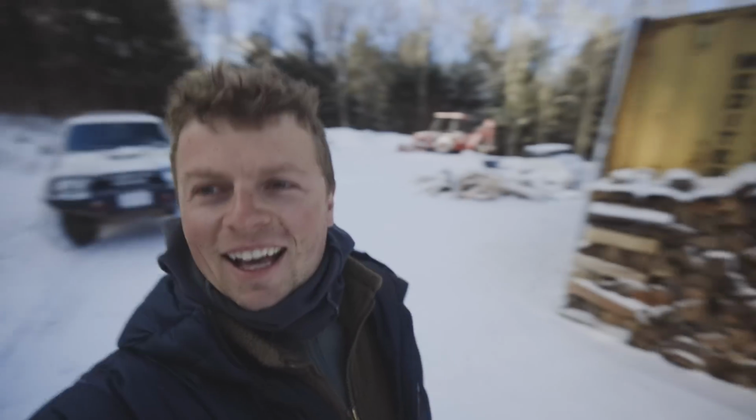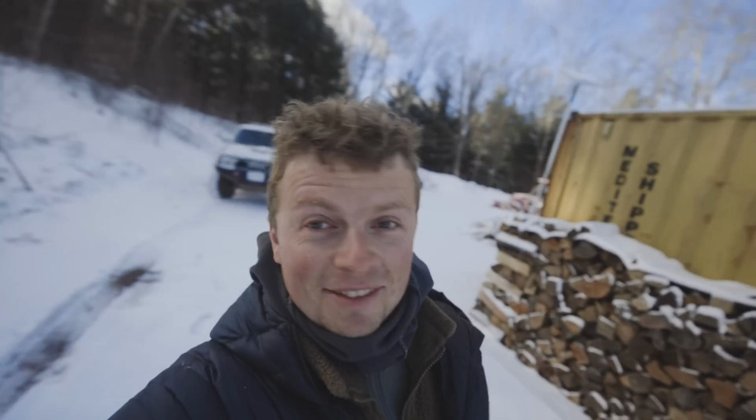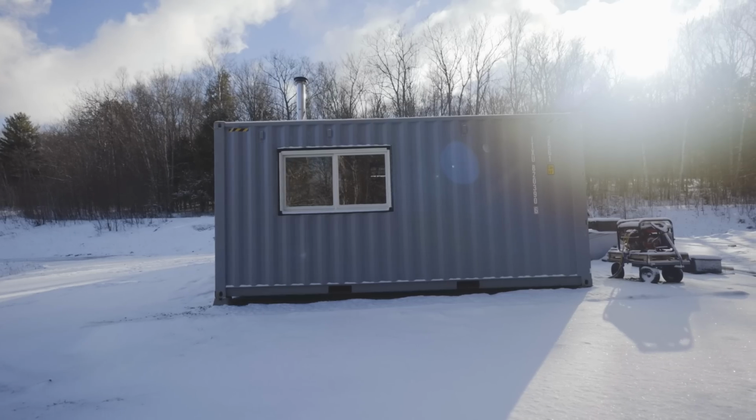As you can see, it snowed again, even though it's nearly April, but I guess that's what you get for living on top of a mountain in the Catskills.